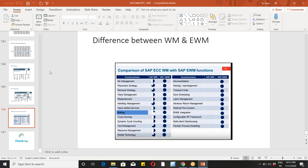Okay. So one more question. If you want to do the advanced, do we need to do this or can we directly go to the advanced level? If you're already aware of EWM and what the functionalities of an EWM are, then it's okay. But if you don't know, then it is not advisable for you.